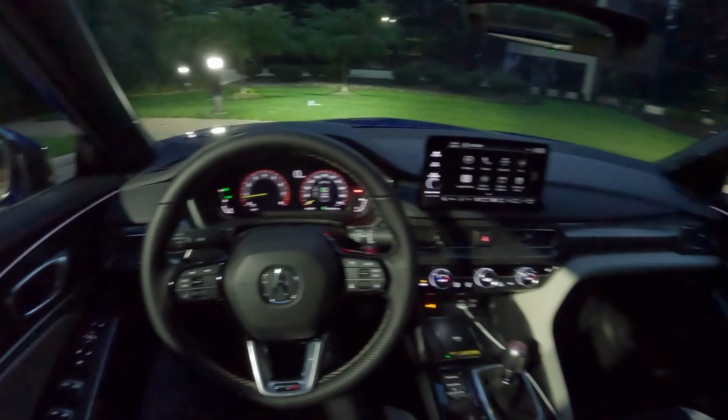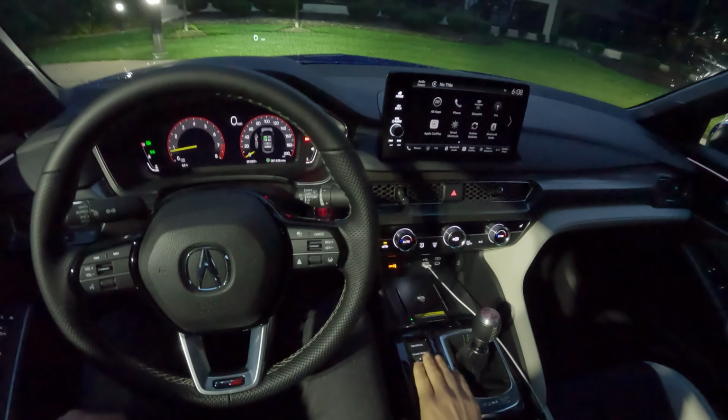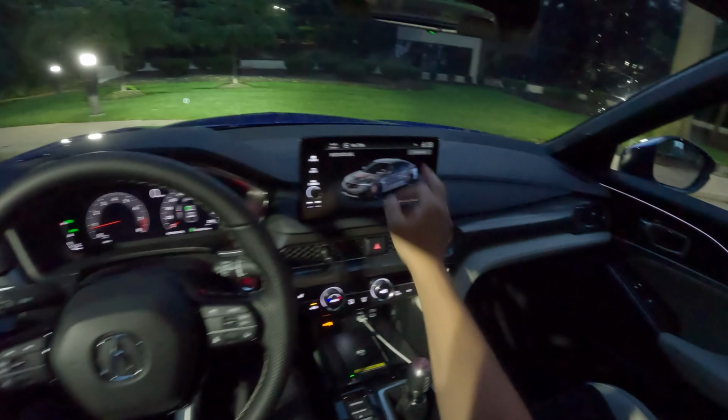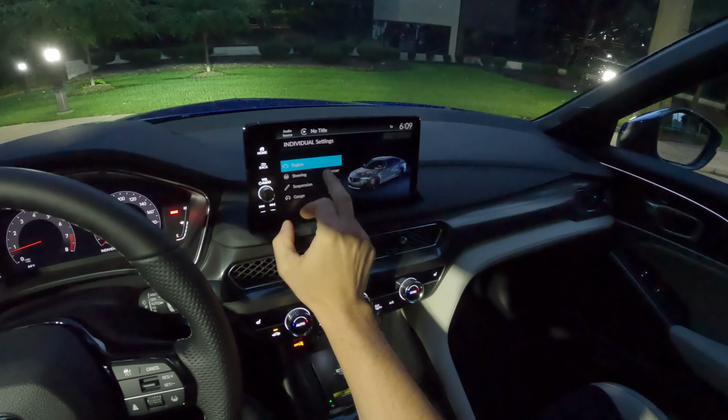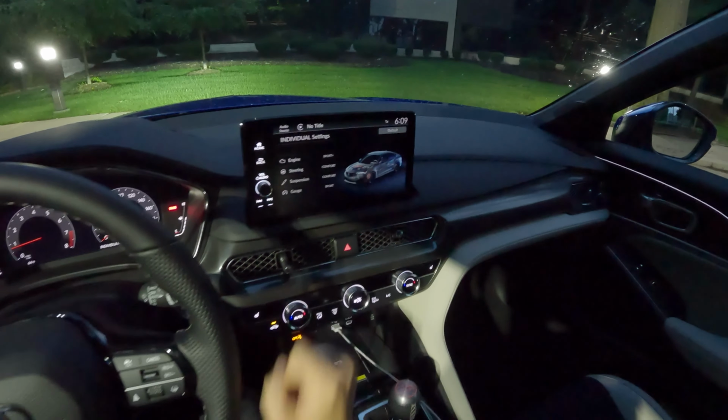All right, before the sun comes up anymore, let's go out and take this thing for a drive. We're gonna put us into individual mode. Here's all of our customized settings. We might even throw the engine in Sport Plus for some pops and burbles.